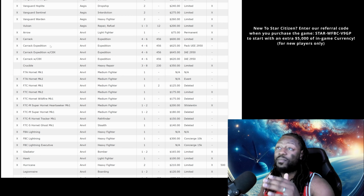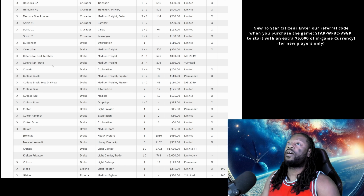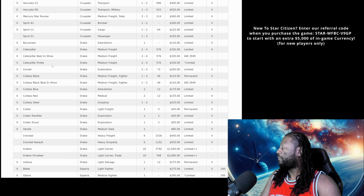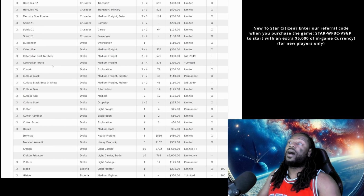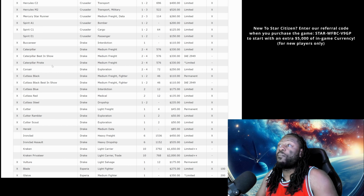Now the Drake is the same. Part of the reason why I think that they might be next is because of the Caterpillar modularity. I think the Caterpillar modularity might be a little easier to do than the Carrack modularity, because of the way that they're built and how large the ships are in comparison to one another. But I also think the Caterpillar is more central to the game, right?